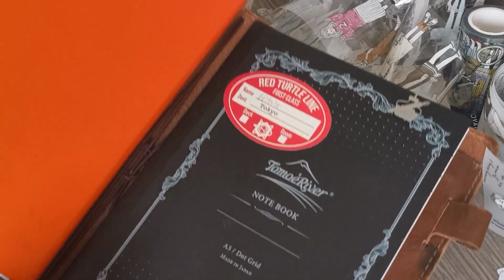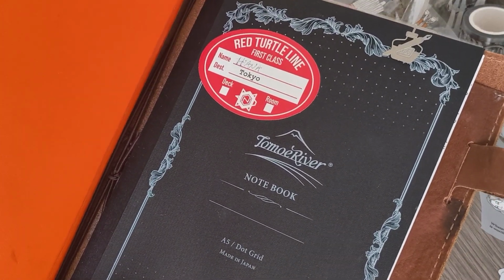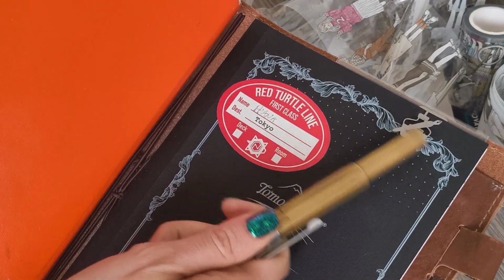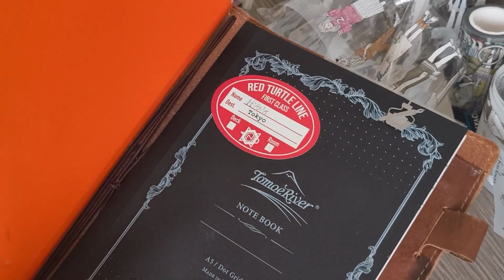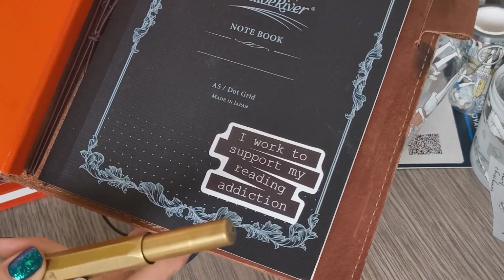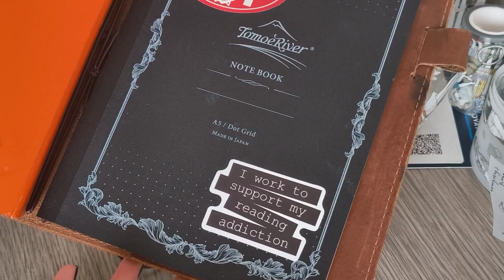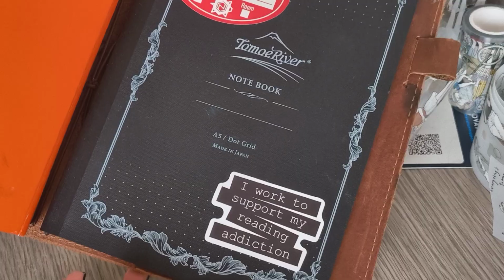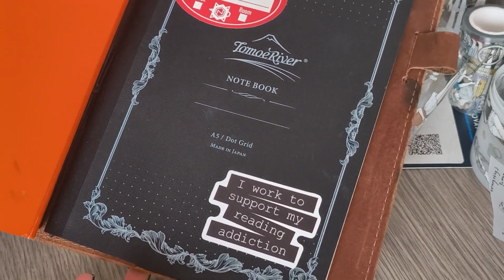So I'm currently in this A5 notebook because I like the Tomoe River paper. I put here some really nice stuff that I got for myself or got from my pen pals. This is my favorite. This is, I think, the reason why I wanted to be in this right now. It's a sticker that I got in my favorite bookshop, and it says I work to support my reading addiction, because there is scarcely a time I go to that bookshop and end up leaving empty-handed.